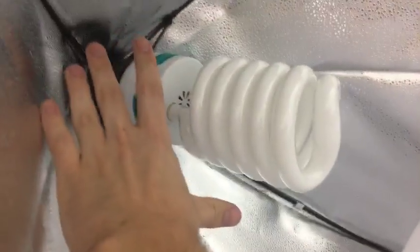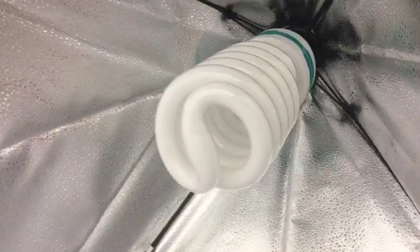Ooh, it's warm in here. Look at it compared to my hand. This bulb is huge. It says 85 watt on it, but this is the energy saver type bulb. It's probably equivalent to a 700 watt incandescent.